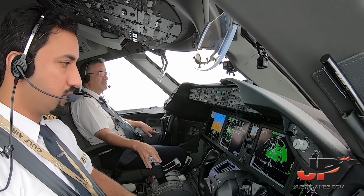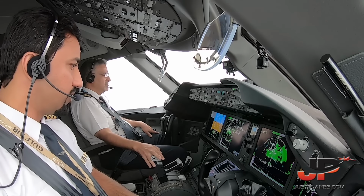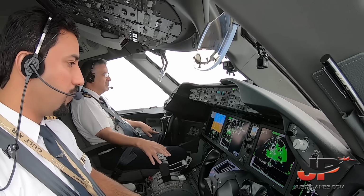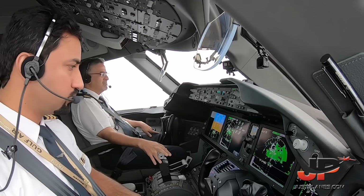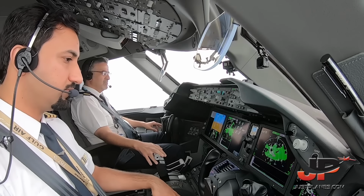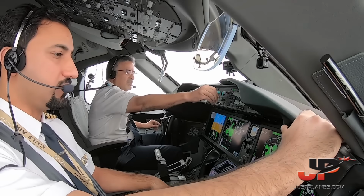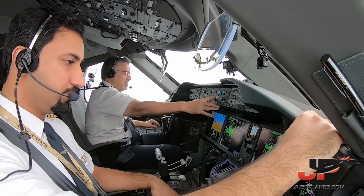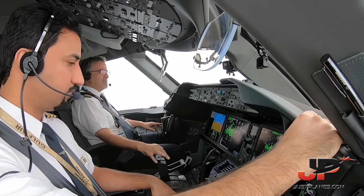Checks. Engine and wing anti-ice are on. Jersey 2155, contact Director 120.4, bye-bye. 120.4, Jersey 2155. Heading select 265. November 139 Lima Charlie, descend to altitude 4,000 feet. 4,000 feet, November 139 Lima Charlie. Golf 003, descend flight level 80. Flight level 80, Golf 003. One to go. Check. 80, QNH 1000.